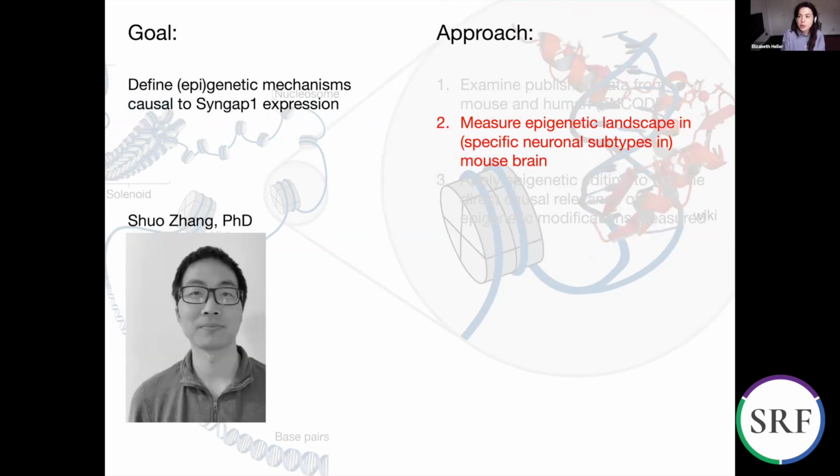So now Songjun has moved on to a job at GSK, and Shuo Zhang has joined the lab to pick up. He is the one that will benefit most directly from the recent funds in the form of fellowship coverage.